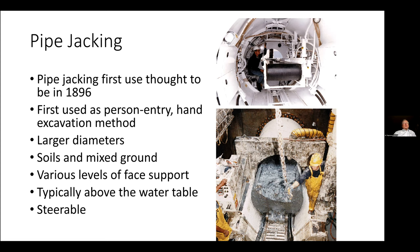It's been used in soils and mixed ground mainly, and with various types of face support, and we'll talk about that a little bit later on. And typically, because it was an open face, the original pipe jacking was done typically above the water table. It was steerable by using some kind of a shield at the face and steering the shield in the same way as you would steer a tunnel boring machine.